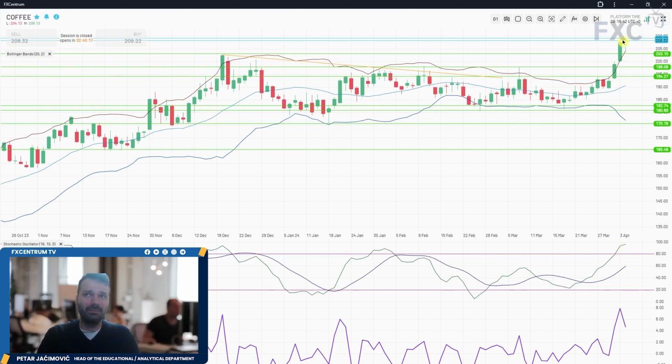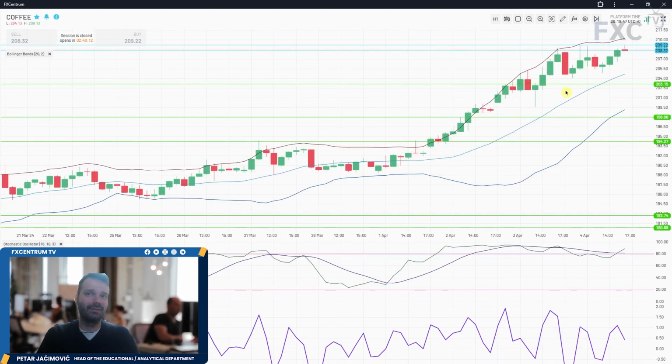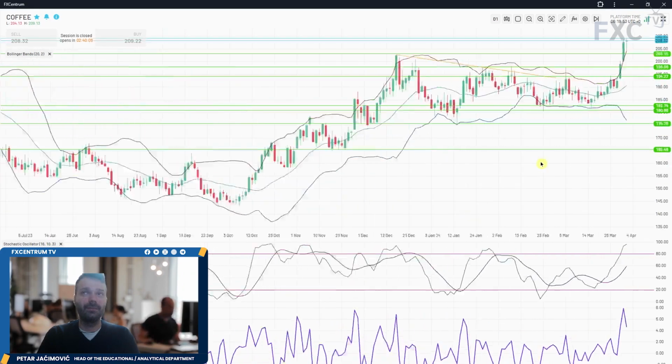So this was a clean breakout, and so far I don't see any kind of big divergences or any kind of weakness that is coming in. So there is a potential for further rally on the coffee market.